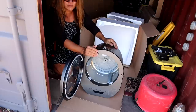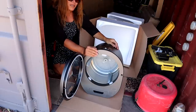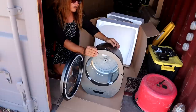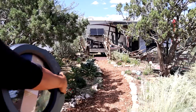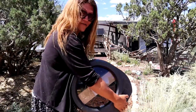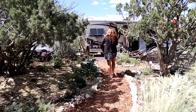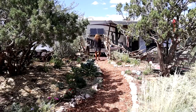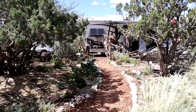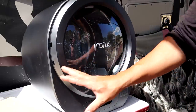I'm gonna go ahead and get this moved over to my rig and put it on the table, and then I'll look at the instructions and go over some of the specs. It isn't too awful heavy. I have everything set up. I just need to go through the box.